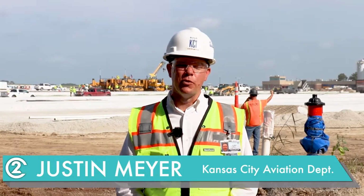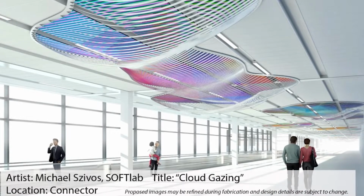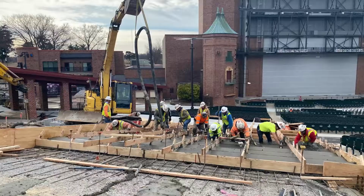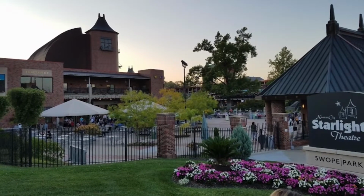You may have heard about some of the 1% for art projects that have been selected to be included in the new terminal at KCI. Now, as part of the KC Go bonds that were approved by voters, Starlight Theatre has been undergoing a number of ADA improvement projects, and now a new 1% for art project will be installed there.